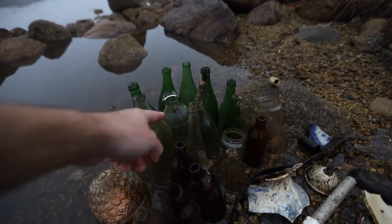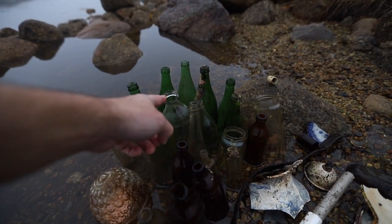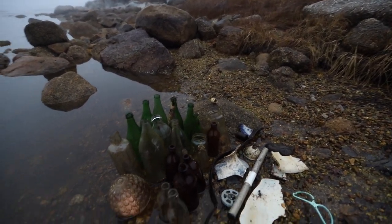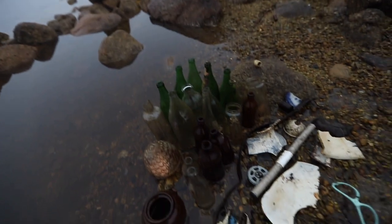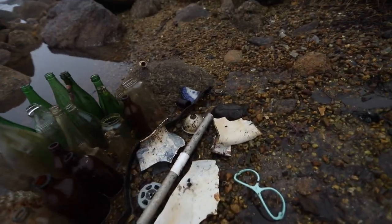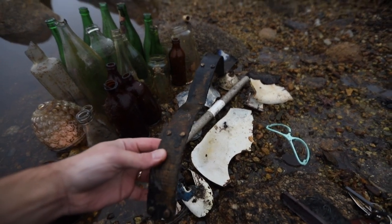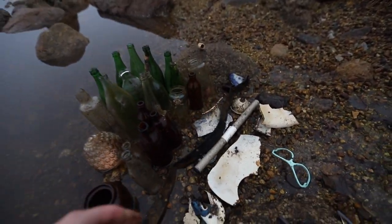A Glide bottle that was used to contain oil. The top is broken, but still cool to find one of those. I have a larger one of those. And this thing here looks like a fastener or a belt of some kind.